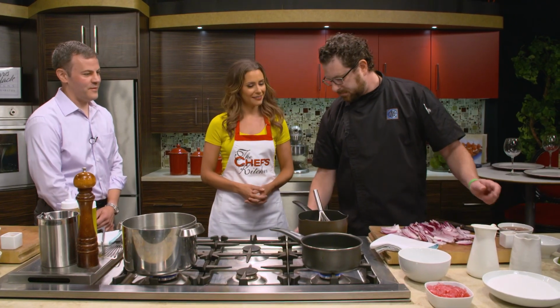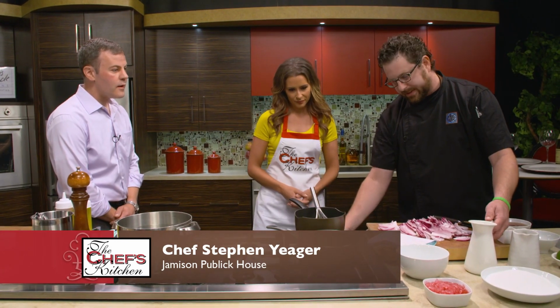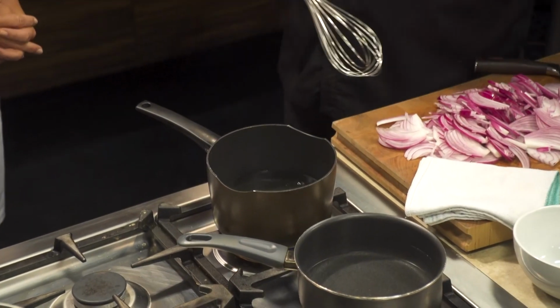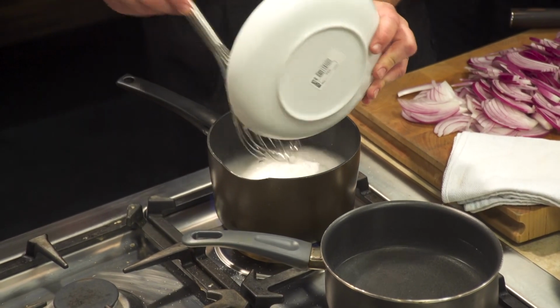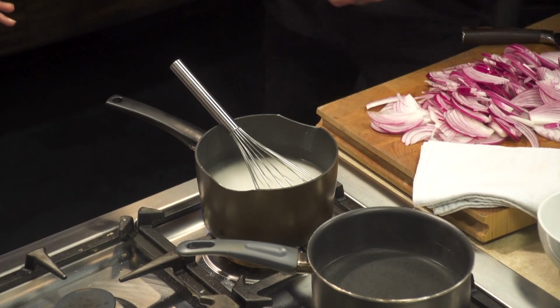Oh, that's great. Definitely. So I do have water boiling here to blanch the onions first to get rid of that real initial pungent flavor onions can have. And then at the same time we're going to make our pickling liquid, which is 4 cups of vinegar, 3 cups of sugar. Oh wow, that's a lot of sugar. It is a lot of sugar, but it's all part of the pickling process, if you will. You have to balance all that acidity out.